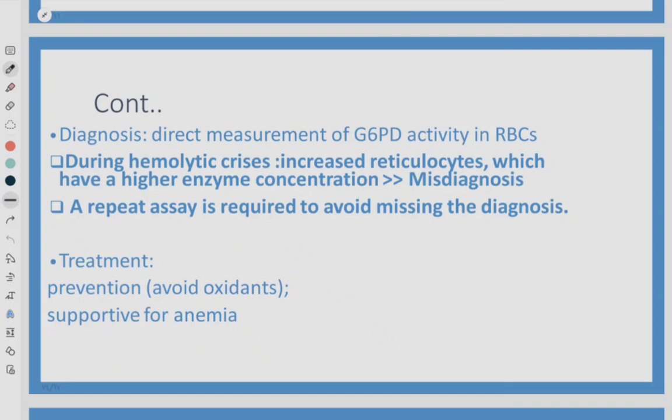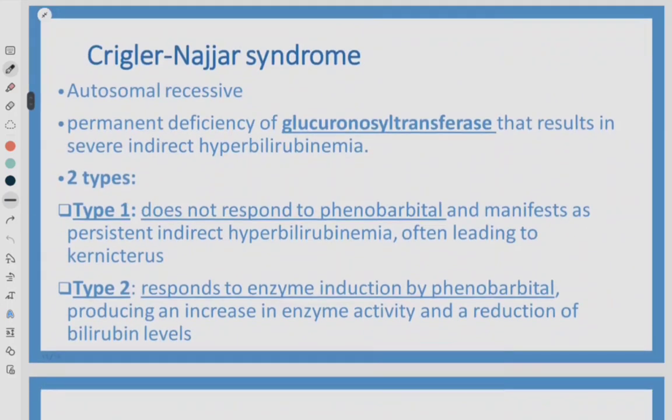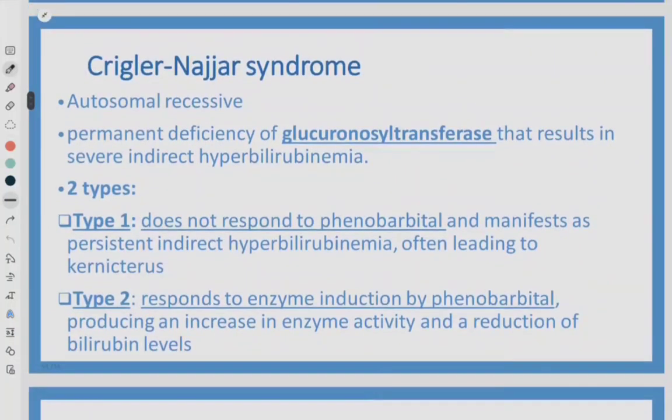Crigler-Najjar syndrome is a somewhat rare autosomal recessive disorder, and it's of two types, type 1 and type 2. Type 1 does not respond to phenobarbital, and they present with persistent, significant indirect hyperbilirubinemia, leading to kernicterus. This is a very common cause of kernicterus in kids. So any kid with hyperbilirubinemia exceeding 20 or 25 milligrams needs to undergo genetic testing to rule out Crigler-Najjar syndrome. Type 2 responds well to phenobarbital, and usually the level of hyperbilirubinemia is less significant than type 1. So they have a permanent deficiency in the enzyme responsible for conjugation. So they present with indirect or unconjugated hyperbilirubinemia.